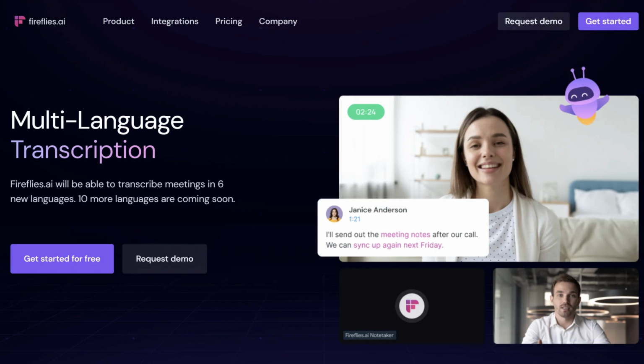Hey everyone, we're excited to be launching multi-language transcription support for Fireflies. This has been one of the most heavily requested features. People have meetings in different languages. Today, we're launching 6 new languages that Fireflies will be able to transcribe meetings in, and we plan to roll out 10 more in the near future.